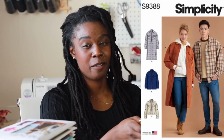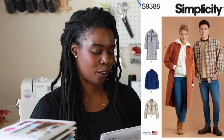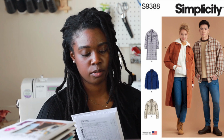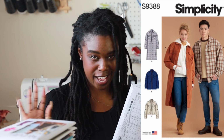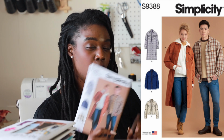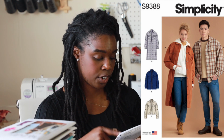The next pattern I got was Simplicity 9388, which is the shacket pattern that everyone had made this fall. And I was looking for this pattern at the last Simplicity sale, and it was all sold out at the Joann's that I go to, so that was really annoying. But I finally found it at a different Joann and I picked it up. I've been wanting to make this because I have multiple fabrics in my stash that would go wonderfully with this pattern. And so hopefully I'm able to make this very, very soon.